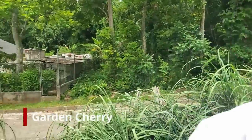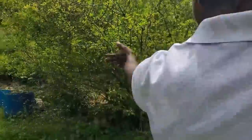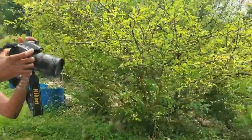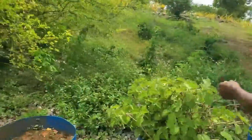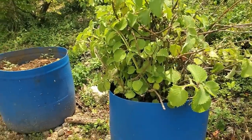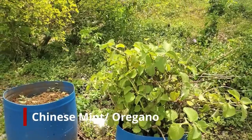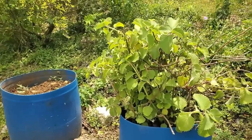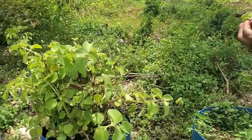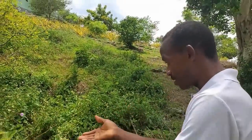Over here we have cherry. These are regular garden cherry or Barbados cherry, but there isn't any cherry in this field. Down here we have this one. It's our Chinese mint. Some people call it Chinese thyme. Some people use it to make tea, some people use it for cooking. If you're making a porridge or whatever you're cooking, it's good for it.